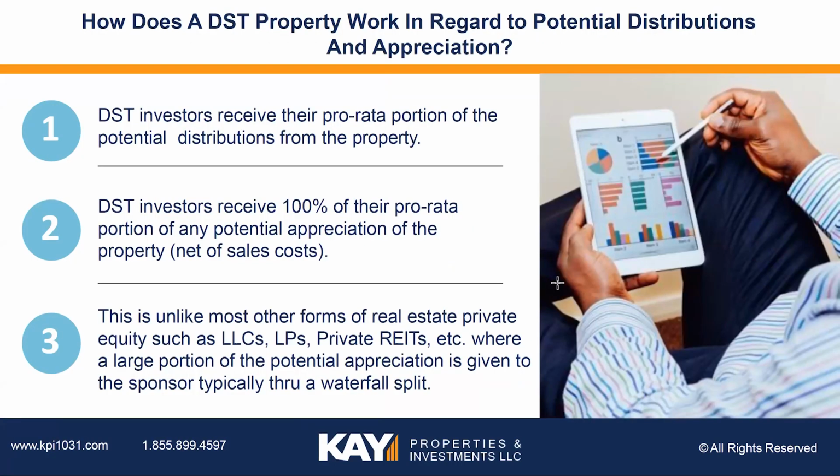When a DST is bought and you own it, what most people expect is that they would get a portion of the rents. So if you bought into a multifamily property with 200 or 300 units in it, then you would likely receive your percentage, your pro rata portion of the distributions from the property. Meaning, say you owned 5% of that building, you would get 5% of the net rents. When you hold the property until it sells, then you would receive 5% of the net proceeds after the sale.